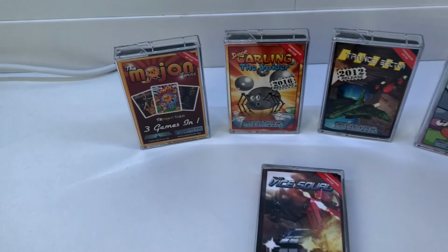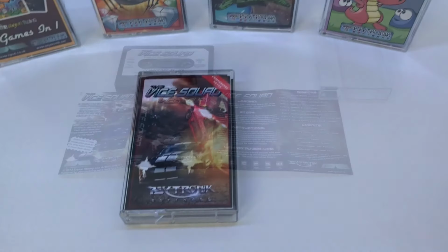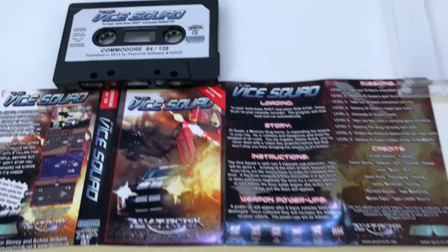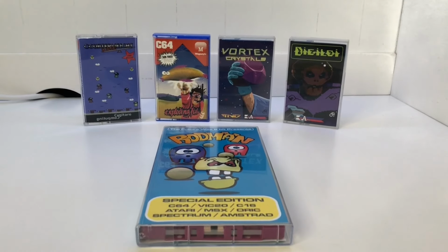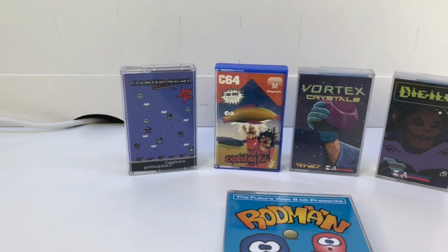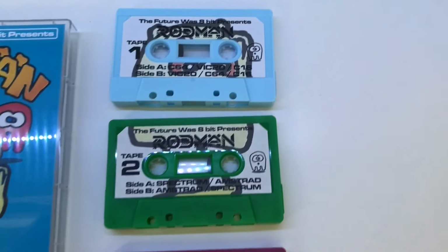And just recently I started collecting some of the older Cytronic titles in the cassette format. These are also presented with high quality artwork and professional looking cassette tape. Talking of tapes, here's a small collection of independent games in cassette format, including the multi-format release of Rodman, published by The Future Was 8-Bit.